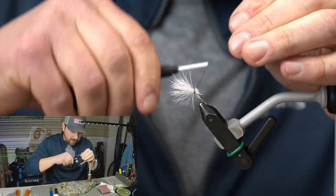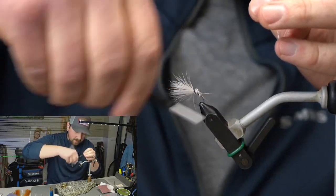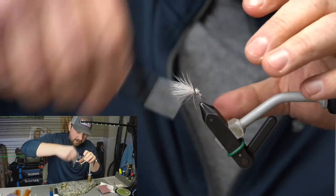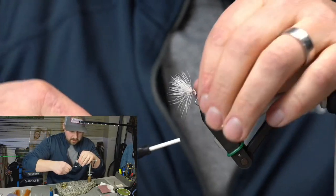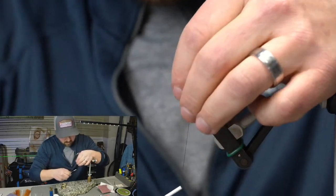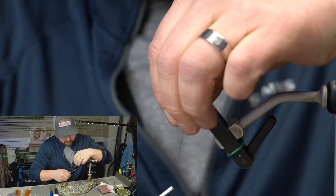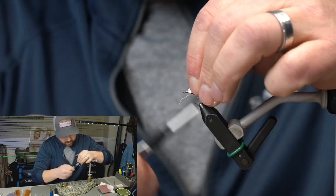So you can see how that's wanting to spin. We're just going to tighten that down a little bit at a time. We're going to start covering up these thread wraps. So just take your time here. Lock this into place. It spins, it's okay. We can bring it back up to the top. Pull this back up, check our spacing. That looks good. So we want it to be right there.